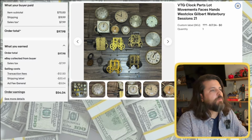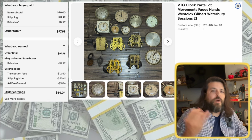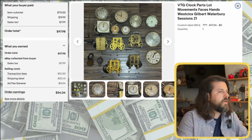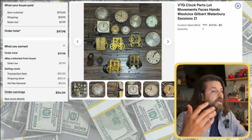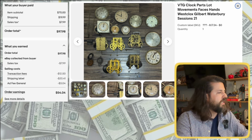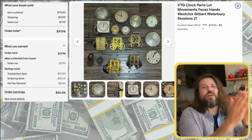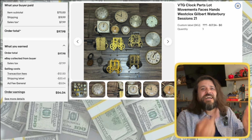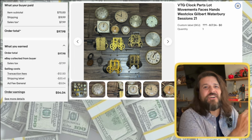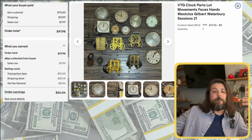Here we have vintage clock parts, lot of movements, faces, hands, Westclocks, Gilbert. For those of you that know clocks, Westclocks, Gilbert, Waterbury, very good clocks. There is a lot of 21 items. It says zero, but I bought it for $5 because I remember I got it at auction. And people were telling me, oh, you bought trash for $5. And I said, oh, here you go, idiots. Because they didn't know any better. I bought a big box.